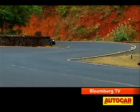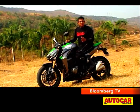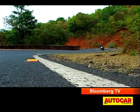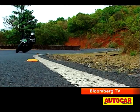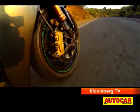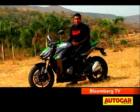The Z1000 is a bit surprising because it doesn't feel particularly happy or keen going through switchbacks. That's where you feel that the front end is a bit heavy. Now, one thing about the suspension setup, it is stiff, which on our roads can be a little difficult. After a long ride, you're gonna have aches and pains.